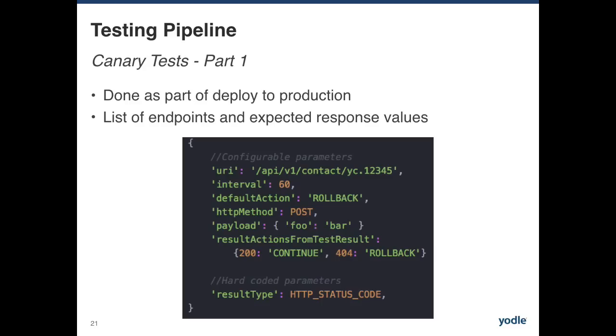So does this happen during your container initialization, or how do you guys coordinate the execution? I'm going to talk about that in just a minute.